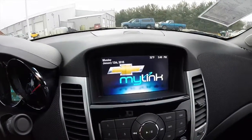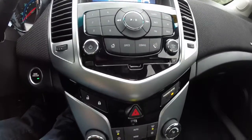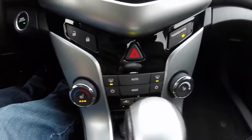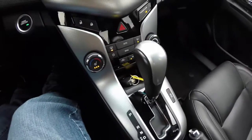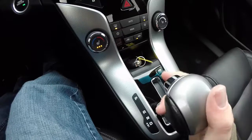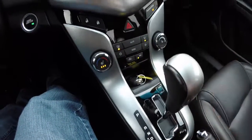Does have the touchscreen display, the CD player, automatic climate control, the heated front seats. The vehicle is also equipped with the 6-speed automatic transmission with sport shift function. It's also equipped with a reverse camera.